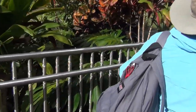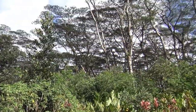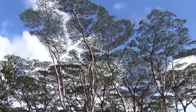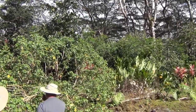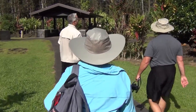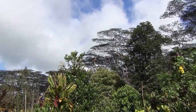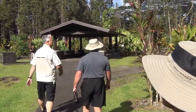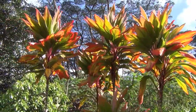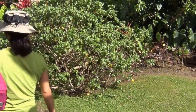Now the big trees that you're seeing right here, these are Albizia. They're what is known as the tree that ate Puna, because basically they invaded this area and took over everything. They just kind of displaced a lot of the other trees. Hibiscus plants put out a yellow flower. Right now it doesn't have any.